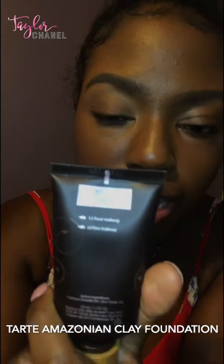Next item I got was, of course, like I said, my Tarte foundation. I ran out, guys. But I need this. Like, literally, I swear by this. I got it in the color Deep Honey. This literally goes into my skin color so well. People always ask me, what foundation is that? Literally, Deep Honey. Okay? Deep Honey by Tarte.